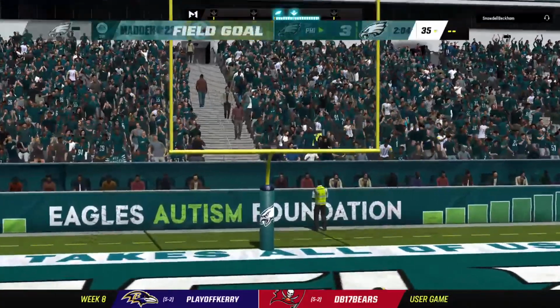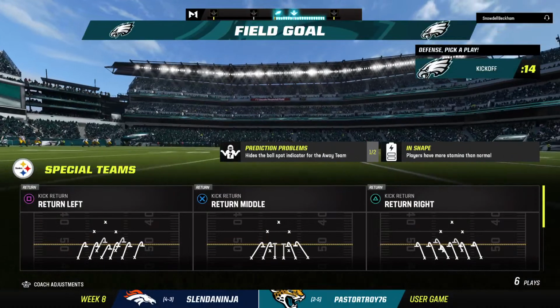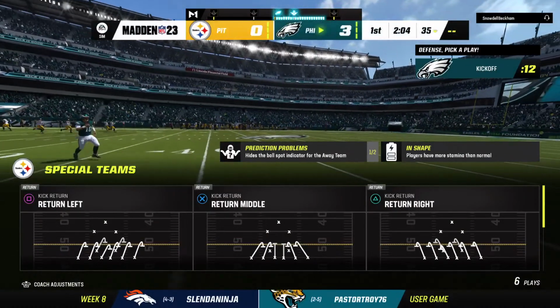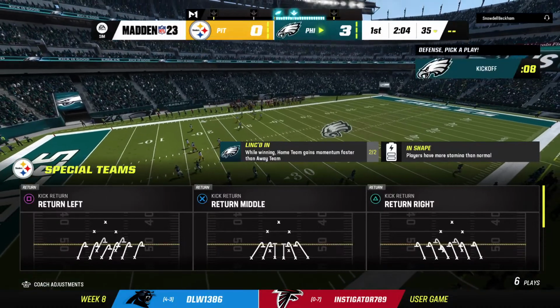The kick by Elliott is good. And the Eagles, they take a 3-0 lead. So a pretty good opening drive. That'll make the home fans somewhat happy. They wanted 6, but they got 3 in the early lead. And they should be happy.